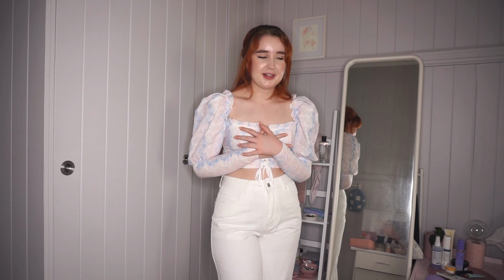I just think it's really unique. It is very much my style, and for $30, I'm so not complaining if I have to cut a bit of string. I think this might be my favorite piece so far, but let me know what you guys think. I think this is just so darling. And the jeans too.